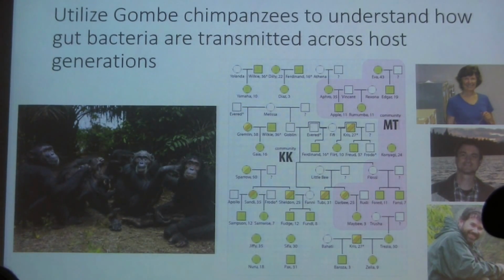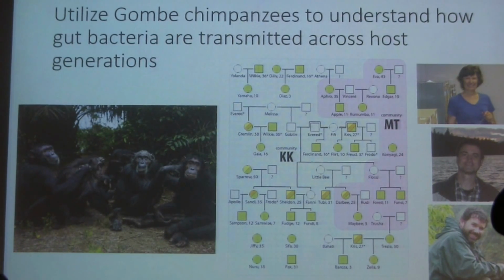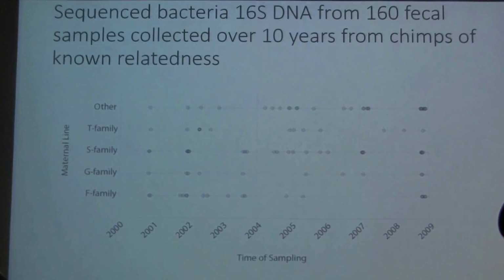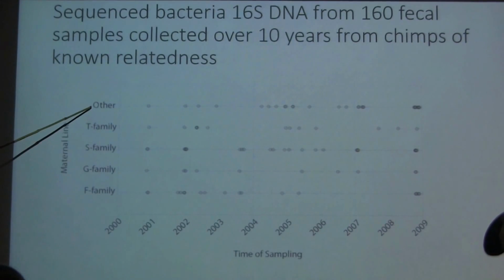And we also know, through lots of behavioral observation work, the social networks and the social structures and interactions among the chimps. With those data sets combined, we can tease apart the influences of strict vertical inheritance from social inheritance. We analyzed about 160 samples collected over 10 years from chimps of known relatedness. These samples span 4 major families in Gombe: the T family, S family, G family, and F family. These are families of chimpanzees.